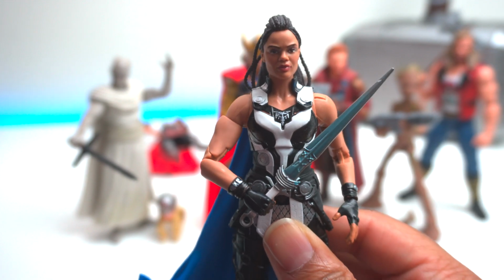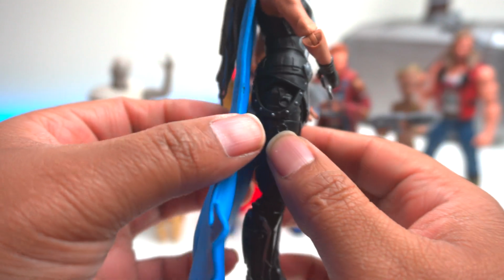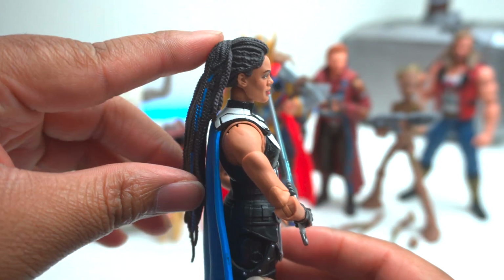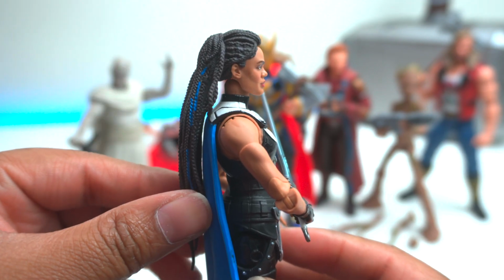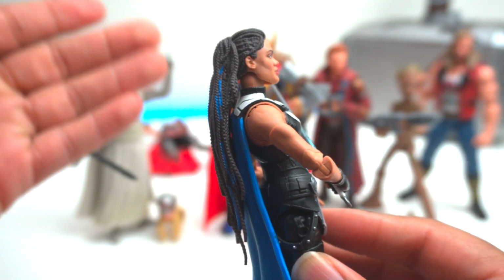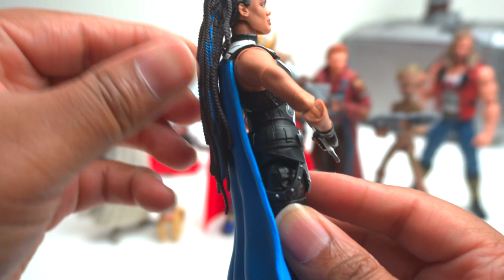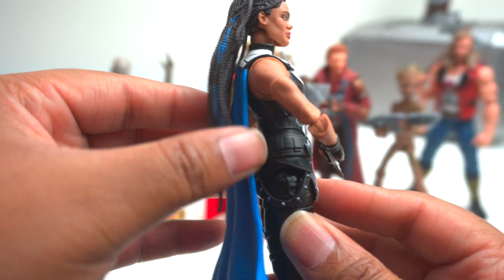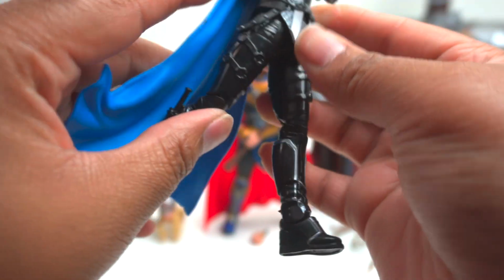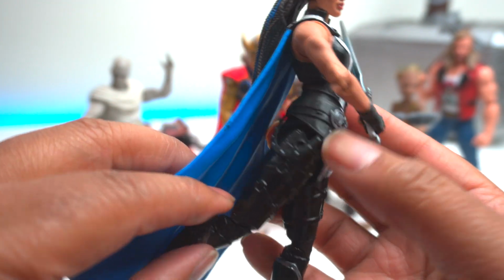They all have pretty much the same articulation as every Marvel Legends figure, and so the only thing that I'm gonna go over is what will obstruct the articulation. So for her, because the hair kind of comes down over the cape, it prevents her from looking up. And the legs obviously will have a little bit of obstruction going back because she does have some pieces here that are attached to her legs, and she has the cape.